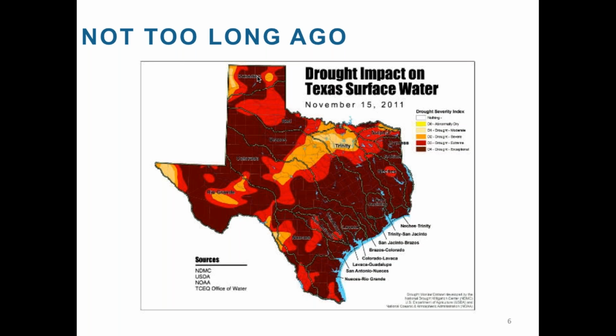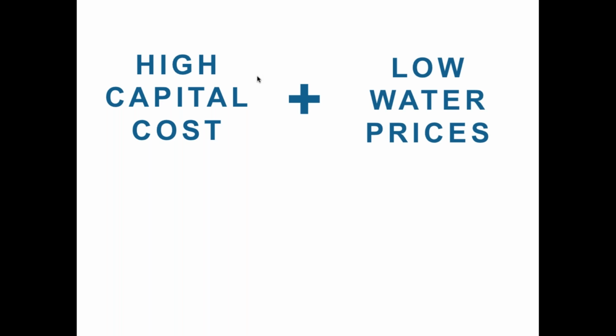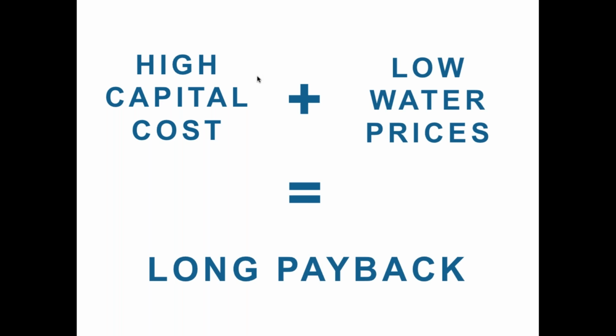Of course, everyone wants to be efficient. But in Texas, we have this kind of unique equation that is a unique challenge for efficiency projects. As I see it, not just in Texas but everywhere, efficiency projects typically have a high capital cost. A lot of efficiency projects, water efficiency and energy, can be expensive on the upfront end. And when you combine that with what we have in Texas, which is low water prices, the result is efficiency projects that have long paybacks.